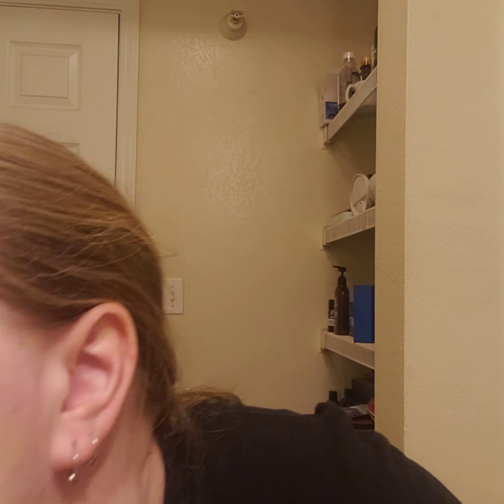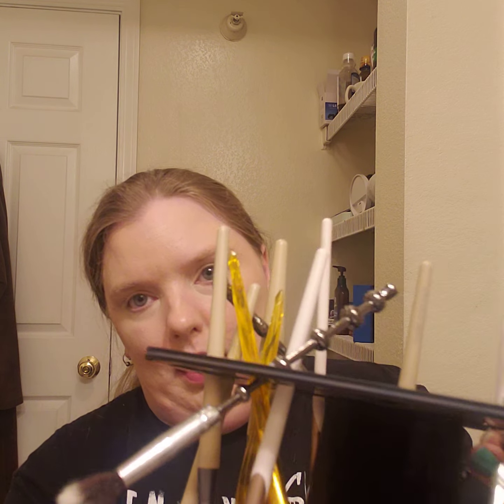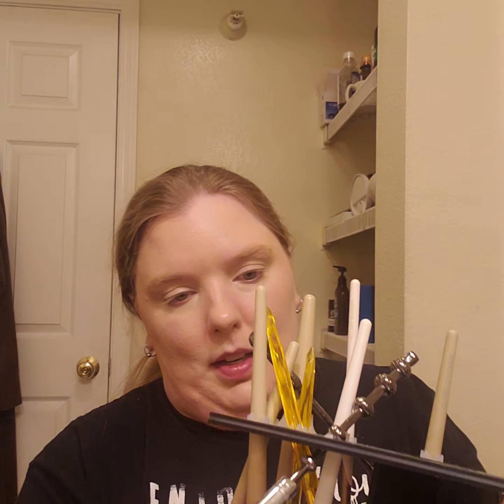I better grab my brushes. I forgot to at least move them a little closer. I'm going to put them over here, actually. I don't have a whole lot of counter space, so this is always interesting to do. Gonna grab the brush I want, which is, I have a brush holder that whenever I wash them I can dry them like this. I want this one. That's the one I want.